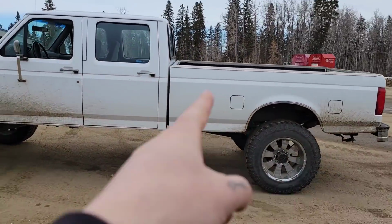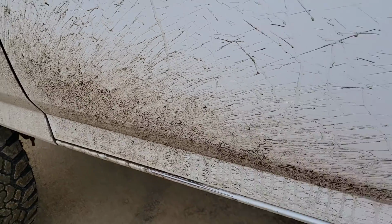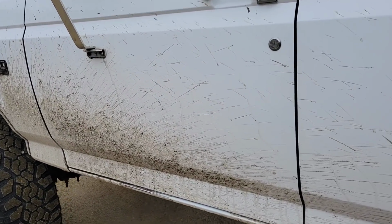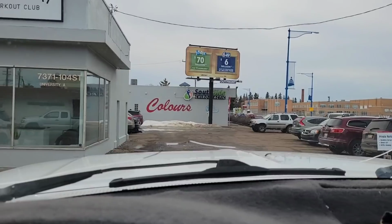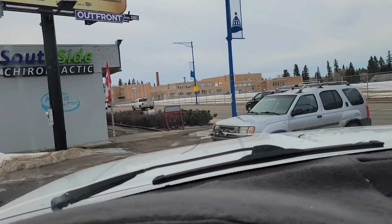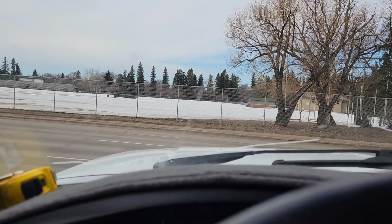Look at that. I just rinsed this off a couple days ago and it's already got rooster tails on it. Yeah, that's spring for you. Lots of puddles on the road, but still gotta wash it so that you don't get rust. Okay, next stop. Air clicks. Oh, turning radius on this thing is really long.